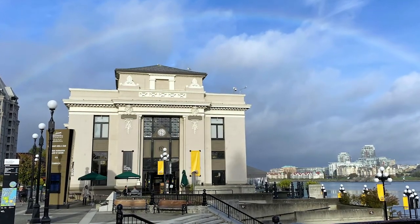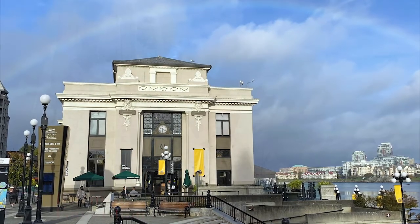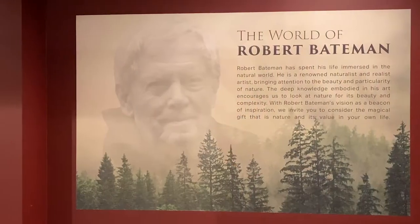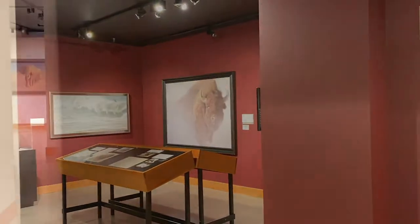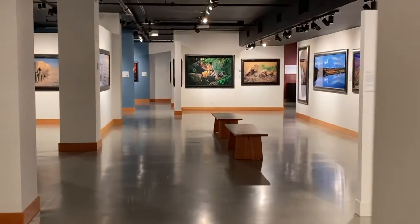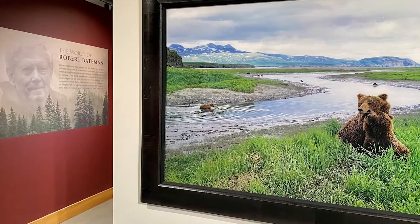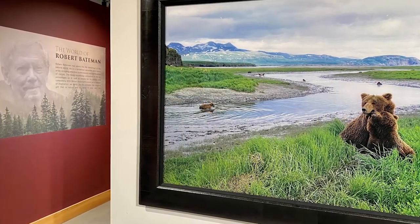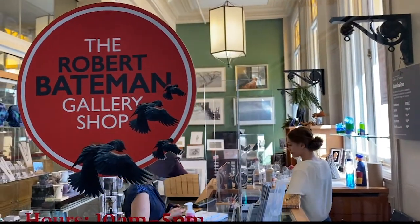Of course, it was started by Mr. Robert Bateman, Birgit Freybe Bateman, and the Bateman family. And the Bateman Foundation now is, happy to say, 8 years old. The gallery, as you can see, is focused primarily on the works of Mr. Robert Bateman. We also have a temporary gallery which shows different exhibits from other artists, and of course, Mr. Mangelsen is one of our latest. And then we also have a gift shop which we feature right here.